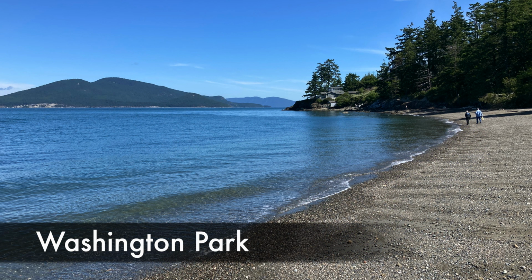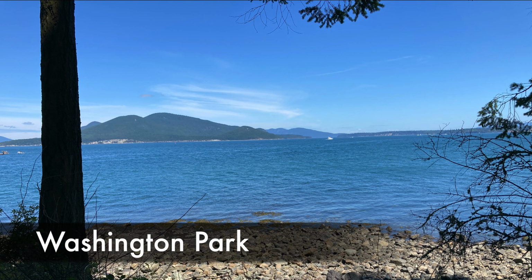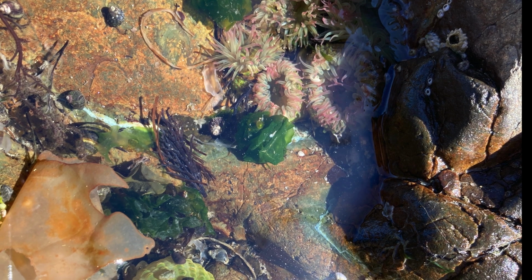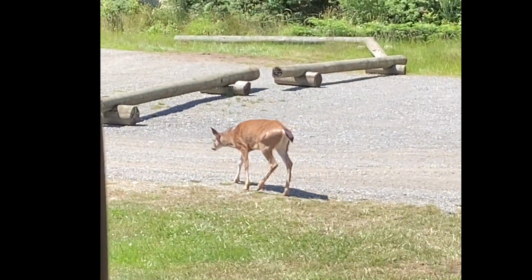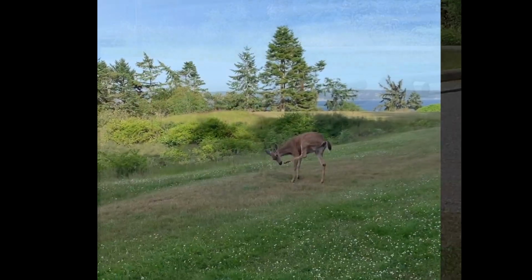When we reached Washington Park, many of our cousins were waiting. We shared our donuts and took time to explore the park and beautiful beach, overlooking the sound and distant islands. While walking down the beach, we found many interesting anemones and other sea life in the tide pools. On our way out, we also saw deer who didn't seem afraid of humans at all.